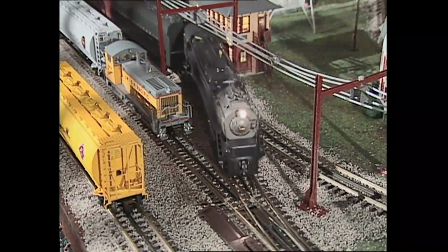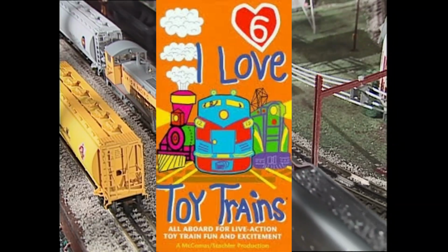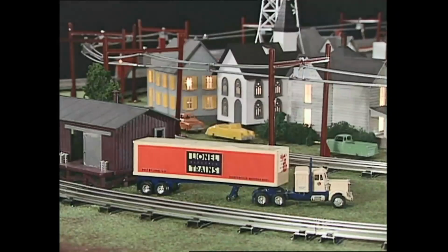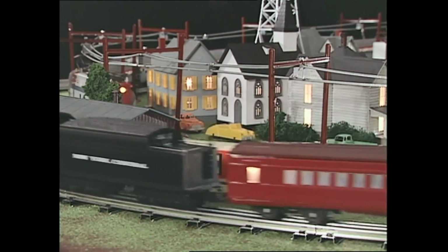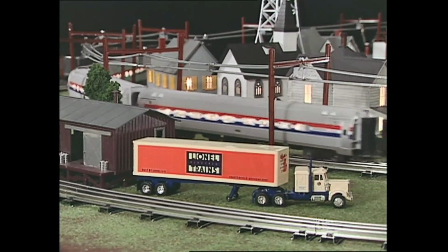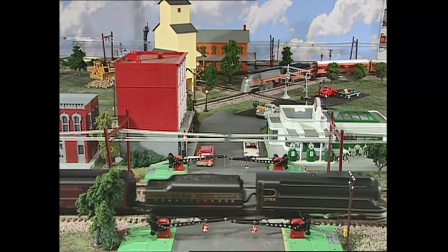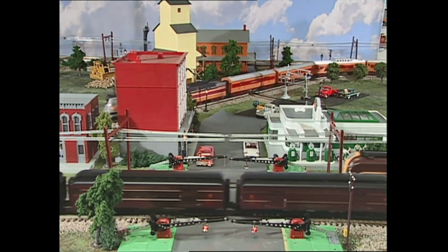Wait a minute, I just realized something. I think this must be the same O-gauge layout as we've seen before in Part 6. We've previously seen this layout as a seemingly basic setup, and all the track around the layout was just plain Lionel O-gauge track. But here, they've given this layout an upgrade by adding significantly more detail to the layout.